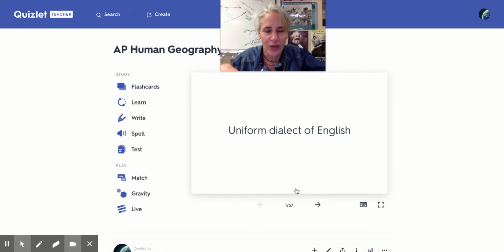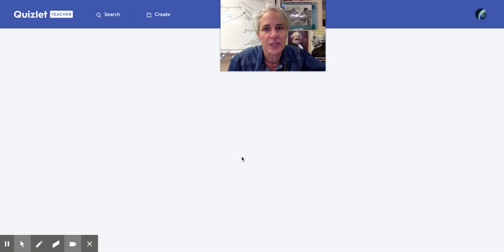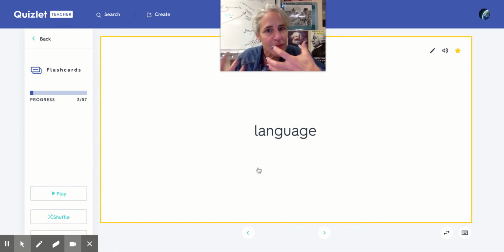It does not work. Number two is to only do 2 or 3 cards at a time. Do not keep going. And as soon as you know those 3, don't go forwards, go backwards. For example, here I am in my flashcards. Okay, so remember, say them out loud and say them in your own words. For example, number 1, language.